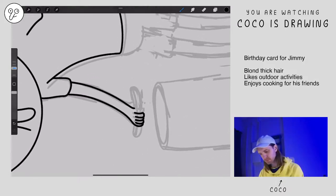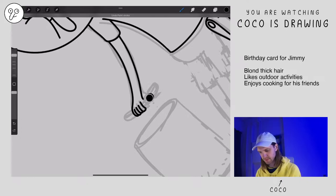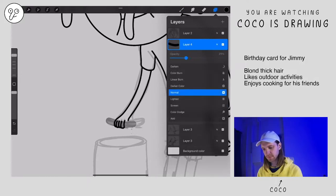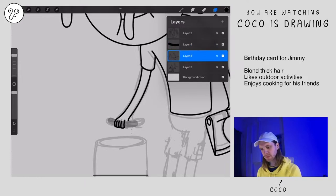Cool. Okay. Let's do this hair trick thing again. We just make the... Oh wow, that's a big sausage hot dog. There we go. Pull this down, place it a bit better, the hand, then we just trace it.